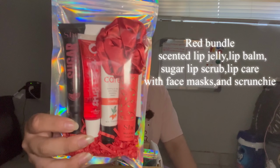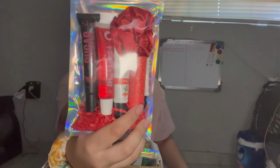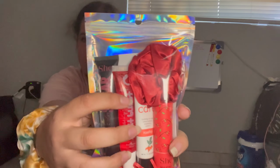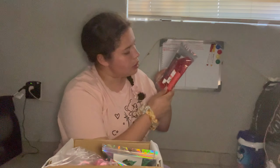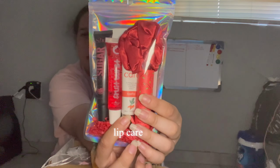This is the red pack. And this is cherry Goju Rose hip, and then this is apple, obviously, as you can see right here, apple scented jelly lip gloss. And then this is the sugar watermelon lip gloss. And then there's that lip care with a scrunchie. This is the red pack bundle.